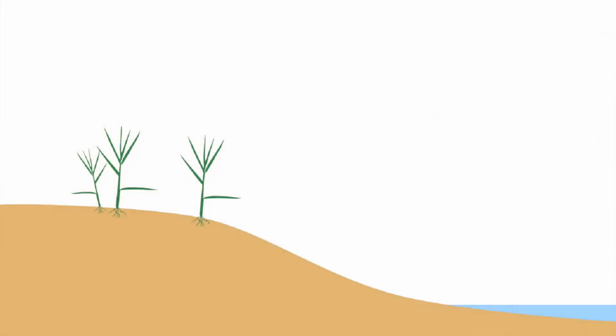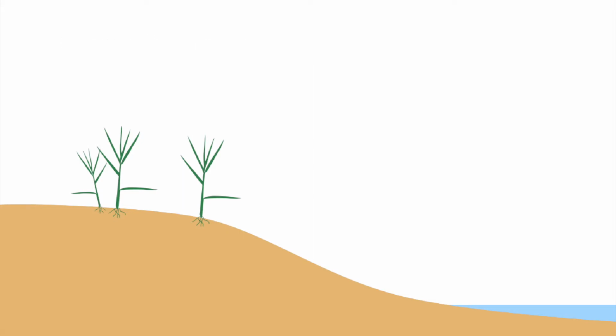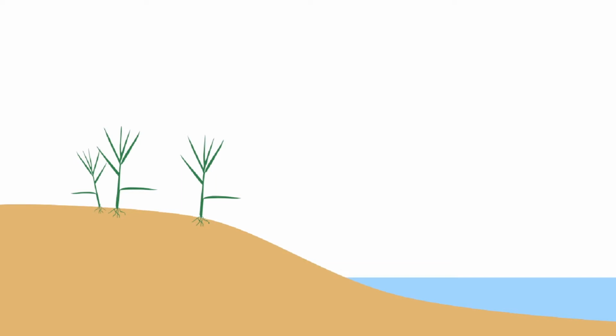Imagine we're at the coast, in a place which is sheltered from large waves and strong currents. During disturbance-free periods, salt marsh plants like the common cordgrass Spartina anglica might establish, starting the development of the salt marsh. The first plants that colonise tidal flats are called pioneer plants.